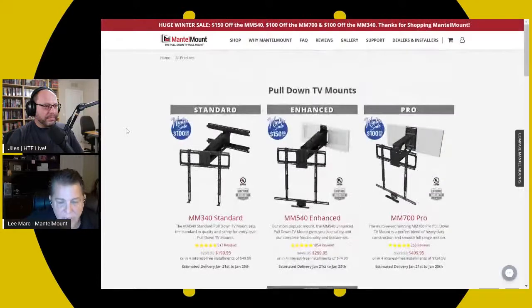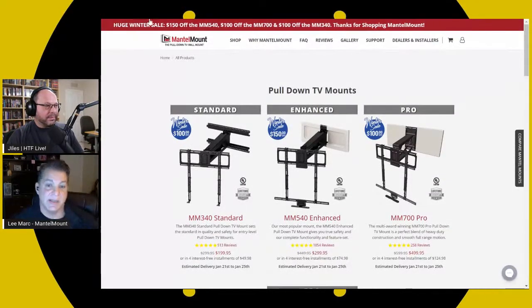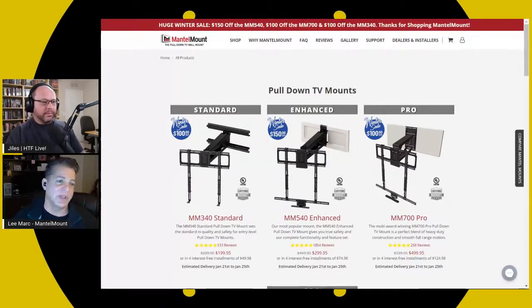So we've got this 340 and this 540 and this 700. The 700 was always part of our professional series of mounts, and we have some other professional series mounts that we also sell. When you look at these mounts, you say, what's the difference? There's not much of a difference. If you were to look at the specifications on the 700, you really can't tell why you would buy the 700 over the 540. But I'll tell you, it handles a heavier TV. It's a lot more sturdy. It's a lot more solid.